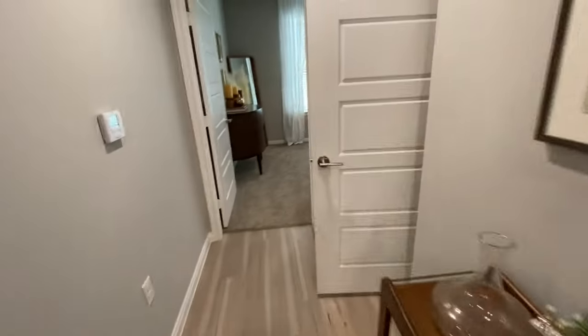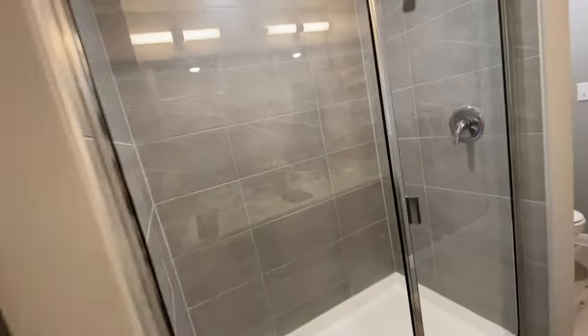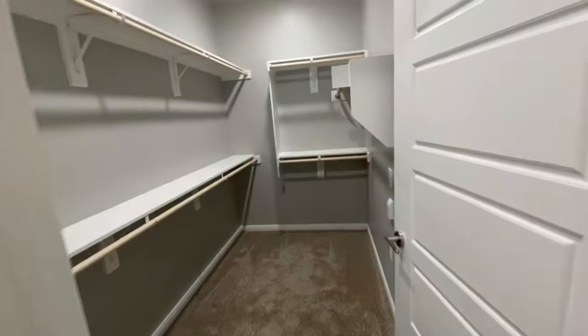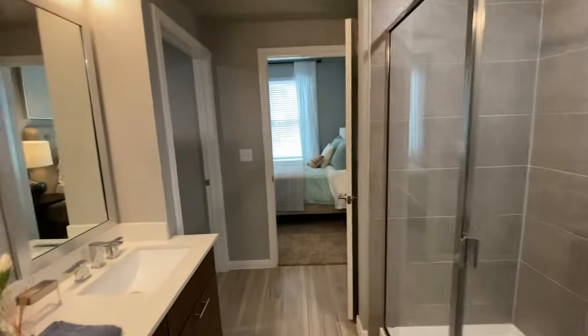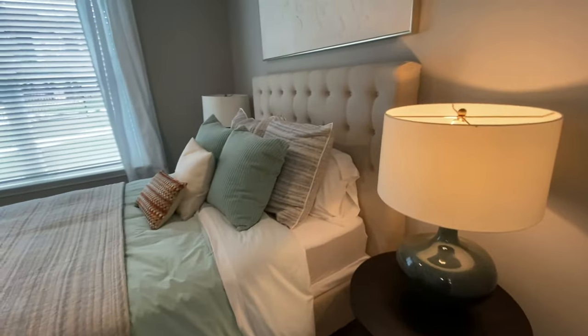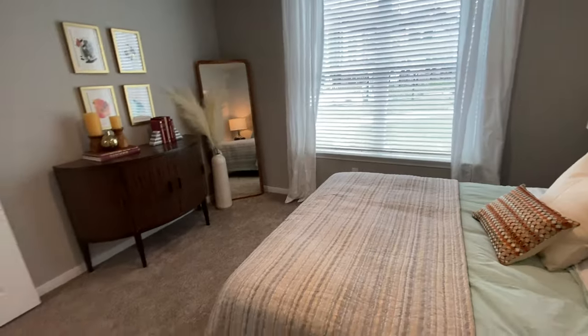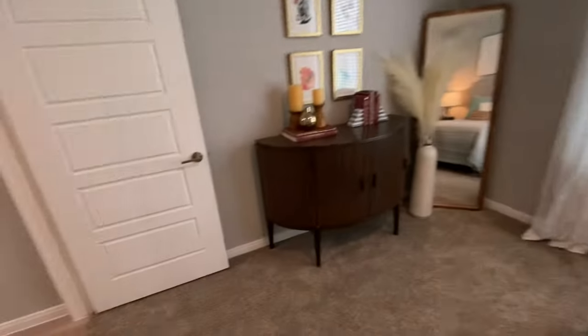And you said this is the larger one, correct? Yes, this is the 777 square foot. Okay, and it has a tub. Oh, wow, okay. The shower. I do like the closet. And you know what size bed this is? That's a queen. It's a queen size bed? Mm-hmm. Okay, I do like it.